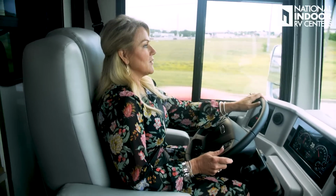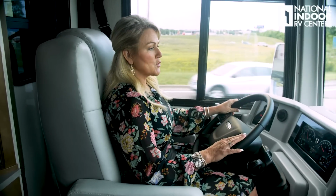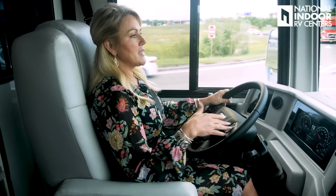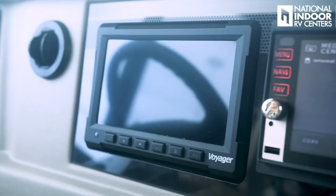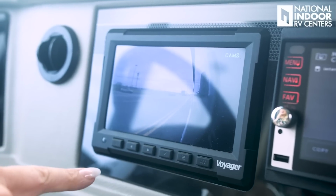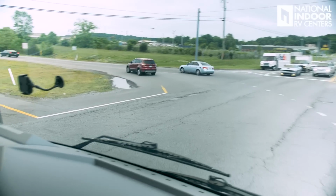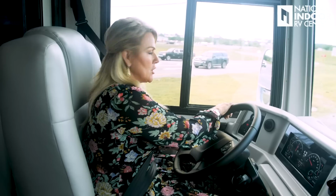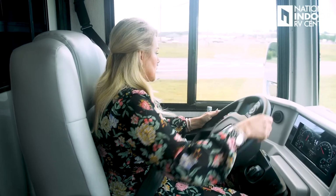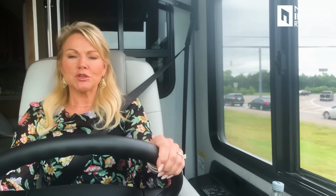So we are getting ready to go on the freeway here. We've got cruise control on here, so once I get up to speed, I'll put it on cruise control, and then I can just sit back and enjoy the drive. When I put on my left turn signal, I can see down the full left side of the coach. So another thing that you've got with the Kountry Star is you've got great mirrors so that you can watch your back tires. I always like to watch my back tire, whichever way I'm turning.